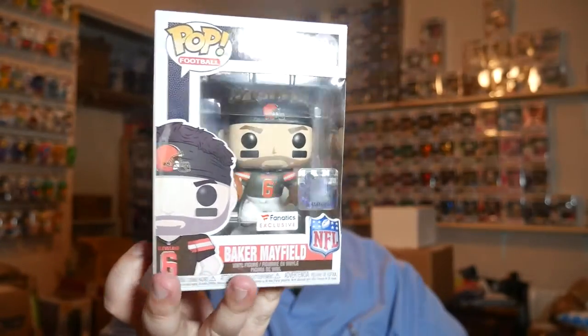Let's do that. 2019 pop, Baker Mayfield. Fanatics exclusive, Browns quarterback. There's a little bit of damage right there on the front, guys. The NFL logo is a little dinged up. But otherwise, Baker Mayfield. We'll go through values at the very end, okay? We'll just keep them separate.